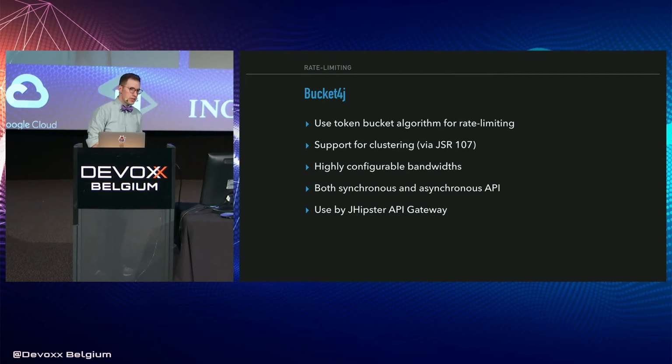It also supports clustering, so if your application is actually 5 processes running on different servers, if they're clustered, they can identify when requests are coming into each of the different processes and still be able to group them. It has both a synchronous and asynchronous API, and it's used by the JHipster API gateway. JHipster is a code generation tool that I work on, and the microservices architecture that it generates has a gateway that uses Bucket4J for rate limiting.